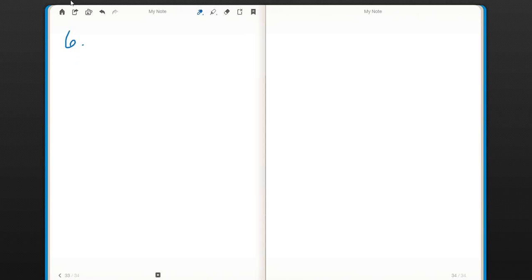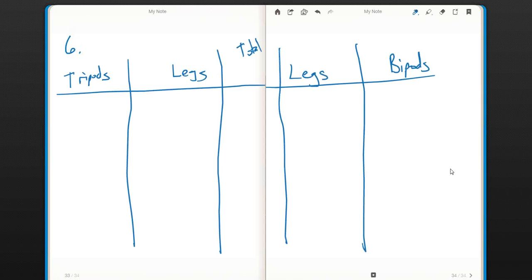Number 6. Tripods have 3 legs. Bipods have 2 legs. We have some tripods and some bipods that have 15 legs altogether. What are the possible numbers of tripods and bipods? Sounds like a tongue twister more than a math problem. Let me make a table, and I'll turn it back on when I get it done.